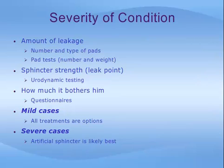The severity of a man's incontinence can be determined in a number of ways. The amount of leakage can be stratified by the number and type of pads that he is using, or it can be objectively measured by actually counting and weighing the pads over a specified period of time, such as 1 hour or 1 day. Severity can also be gauged by measuring sphincter strength, called the leak point, on a urodynamic test. As important as these numbers, however, is the degree to which a man is bothered by his incontinence. It is an interesting fact that some men with very minor degrees of leakage are overwhelmingly bothered by it, while other men with much greater leakage are not fazed by it at all.